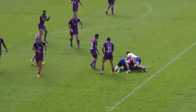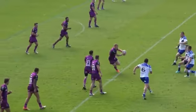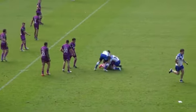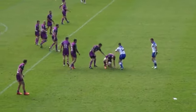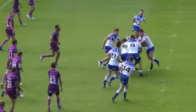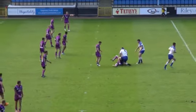And we're now going to see a double change for Rovers. Steve Crossley has probably done a 50-minute stint, has finally come off. And off comes Keegan Hurst. And on comes James Lockwood and Andy Bostock. And here is Bostock's first drive. Makes 3 metres with 2 players on his back.